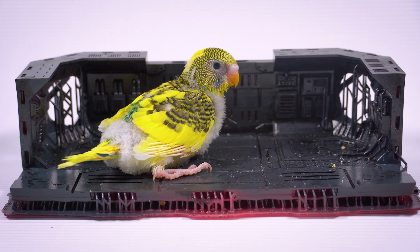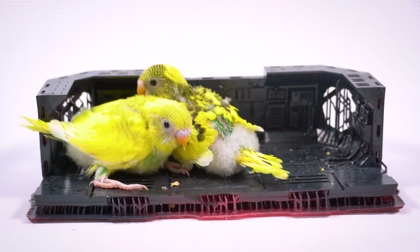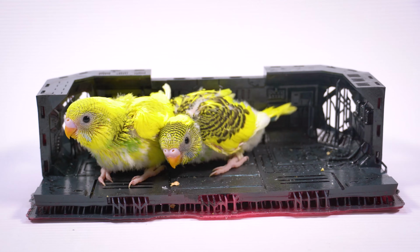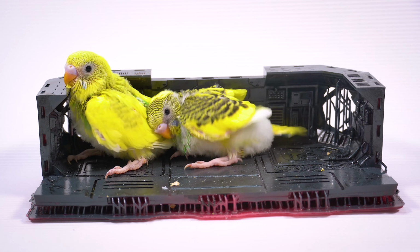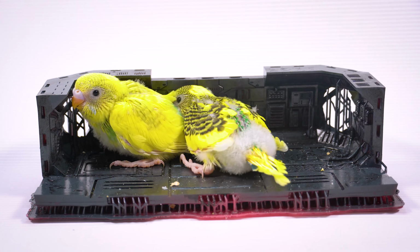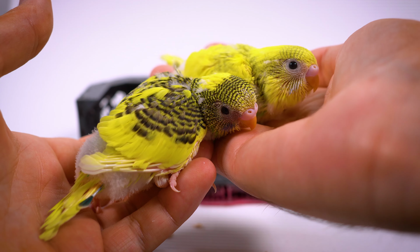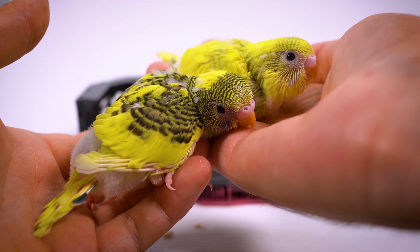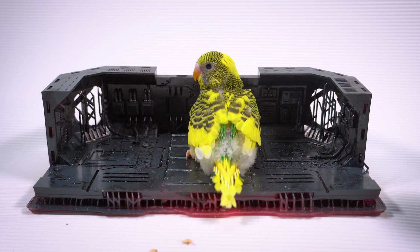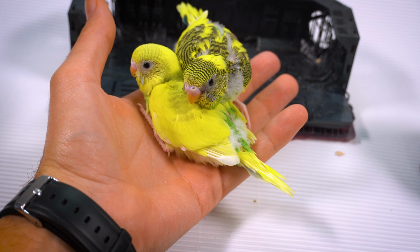On day 23, they're still lacking the strength to perch on my finger. Their behavior reveals that the first one is more shy and cautious, while the second is more confident and adventurous. But one thing they both agree on is that being on warm hands is the best place to be. On day 24, I can hardly wait for them to start eating seeds on their own.